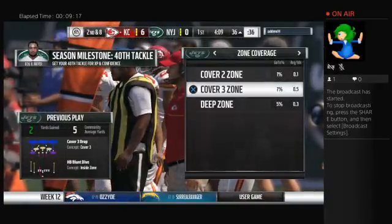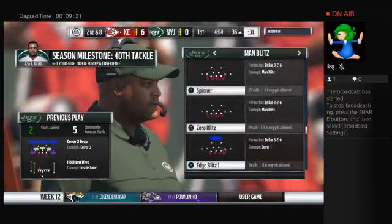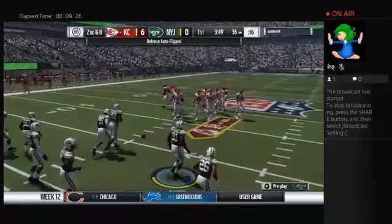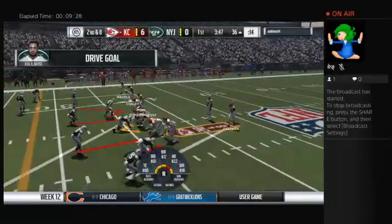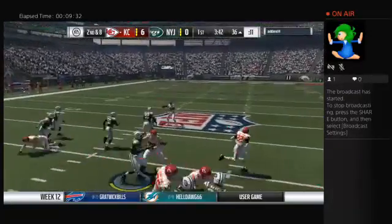Give them a couple on the carry there, 2nd and 8. It's really simple to say that they know their identity, that they are a passing team. But one of the reasons that they're so successful, they know how to mix in the run and make sure that they keep the defense off balance and not able to just simply say, let's go get the quarterback and disrupt things.